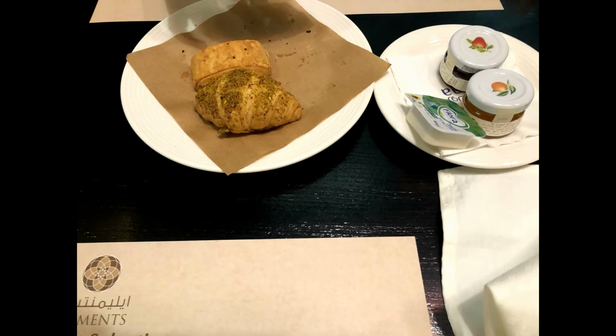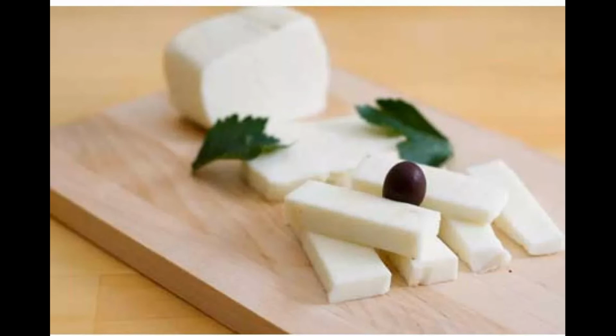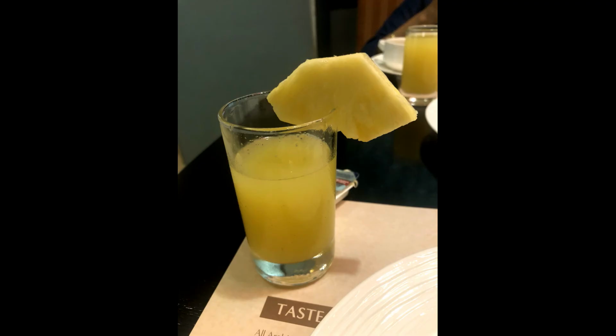You could opt to go for a pastry basket which was full of mini pastries of all sorts, or you could go with a very Indian taste, for example, idli, a flavorful rice cake, or a Middle Eastern flavor like a halloumi cheese platter. As for drinks, you can choose between Japanese green tea and other types of tea, latte and other types of coffee, or fresh juice. And if you're wondering, the one in the picture is pineapple.